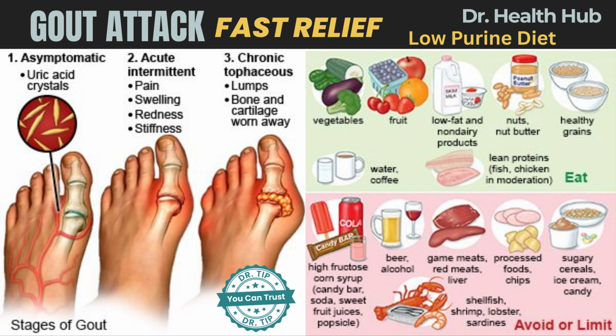Foods to avoid or limit. Keep it simple for our viewers. Limit organ meats like liver. Limit large amounts of red meat. Be careful with some seafood like shellfish and sardines. Avoid sugary drinks. Choose a plan you can keep. For many people, low-fat dairy can be a helpful choice.